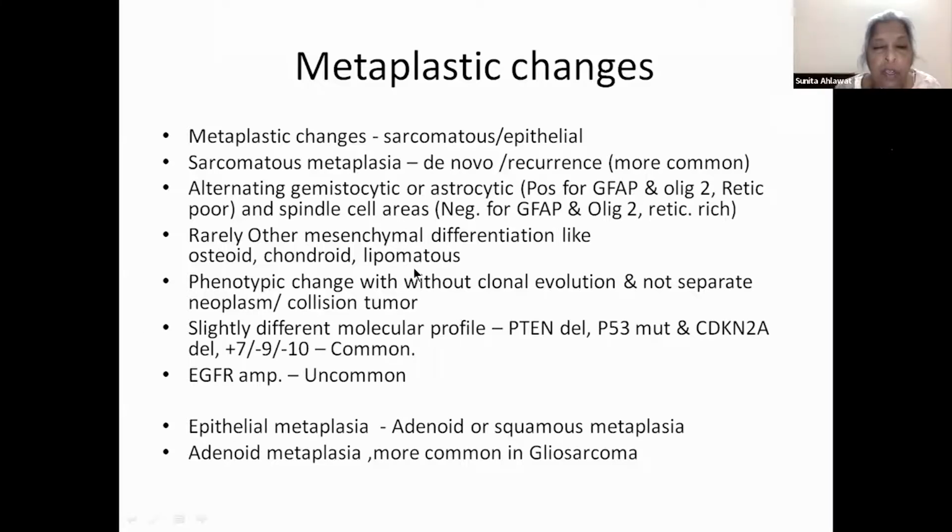Then, I have seen in our institute at FMRI, GBM with osteogenic sarcoma and GBM with squamous cell carcinoma. Oh, nice. That I have not seen. Maybe before I joined. Before you joined. Okay.